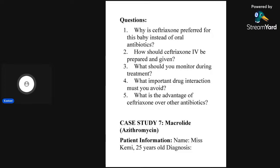So drug interaction, basically, with ceftriaxone is any calcium-containing solutions. Example: calcium gluconate, calcium chloride, Ringer's lactate. They will all cause interaction with cephalosporins. So please pay attention to that. Do not give with any calcium-containing drug.